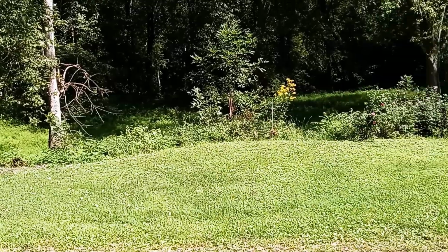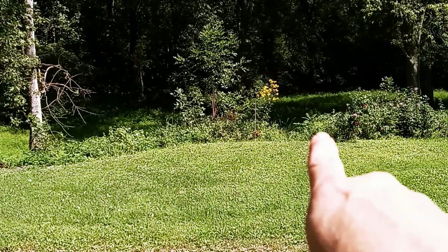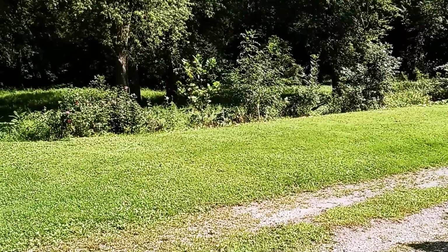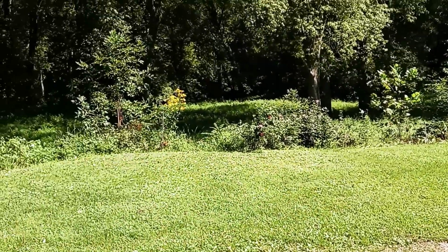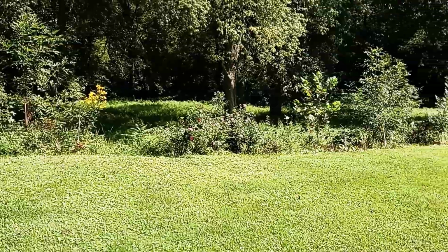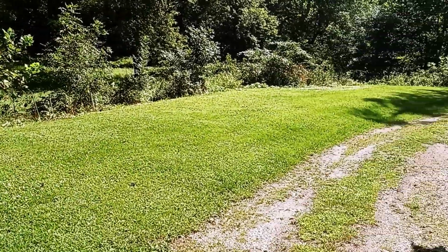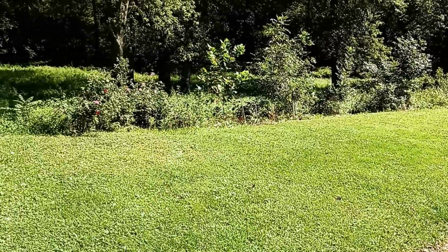All right, so all this along here, we could do raised beds as well. And we could do it all the way down here. We could put the raised beds over here. So that's still an option we could do. We could put raised beds all the way down through there, and that would be really cool too.